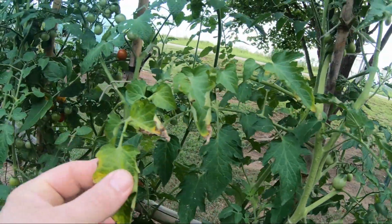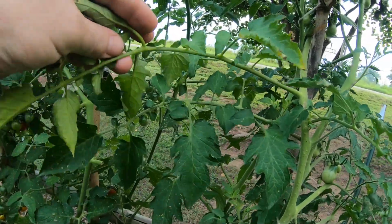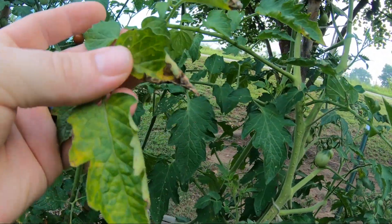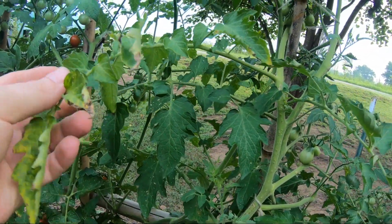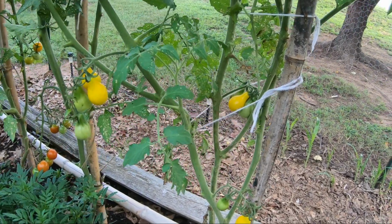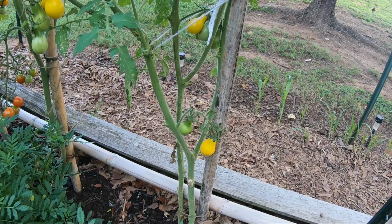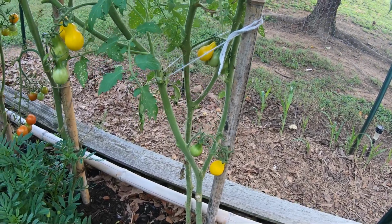Once again, in this bed, you can see it's always the yellow pear tomatoes that are getting assaulted, early onset blight here. We'll take this limb out. But you can see we have beautiful yellow pear tomatoes down here, and these things are absolutely delicious. I'm going to keep my eye on them.